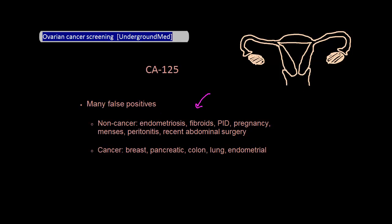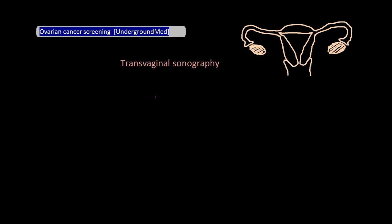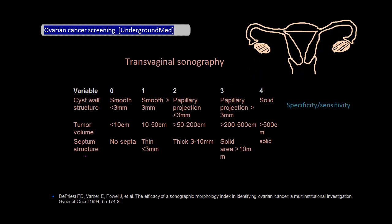The next tool we have is transvaginal sonography. This basically means detecting changes in size and architecture of the ovaries. I've pasted a table from DePriest et al., which uses parameters such as cyst wall structure, tumor volume, and septum structure, and uses a score of greater than 5 as a predictor for ovarian cancer, with an 89% sensitivity and 70% specificity. Now, I put this down just to give you an example of what we would be looking for if we are to use transvaginal sonography to diagnose ovarian cancer.